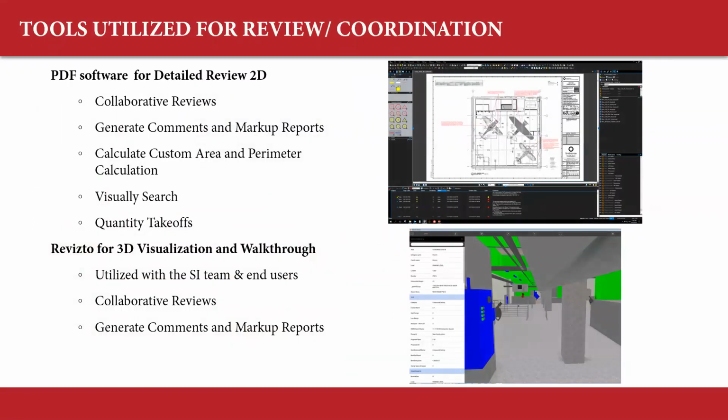So the good news is Smithsonian was already using Revisto before we even got involved. I think their journey was similar to ours. We adopted Revisto about 4.5 years ago, maybe, as a VR vehicle. We're a CM. There were a developing number of tools for architects to go to VR, but there weren't a lot of tools that helped CMs utilize VR for coordination, visualization, and so forth. So we started using that tool.